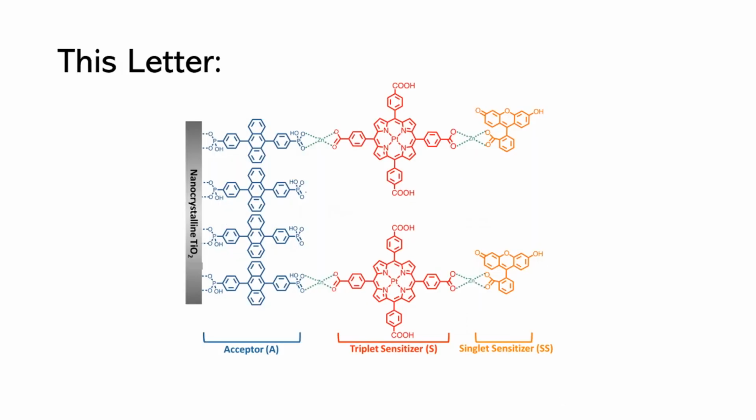In this work, a singlet sensitizer is used to absorb the previously transmitted photons, and through a resonance energy transfer to the triplet sensitizer, a known triplet-triplet annihilation upconversion process can be induced. This third dye is incorporated within the multilayer assembly for efficient energy transfer.